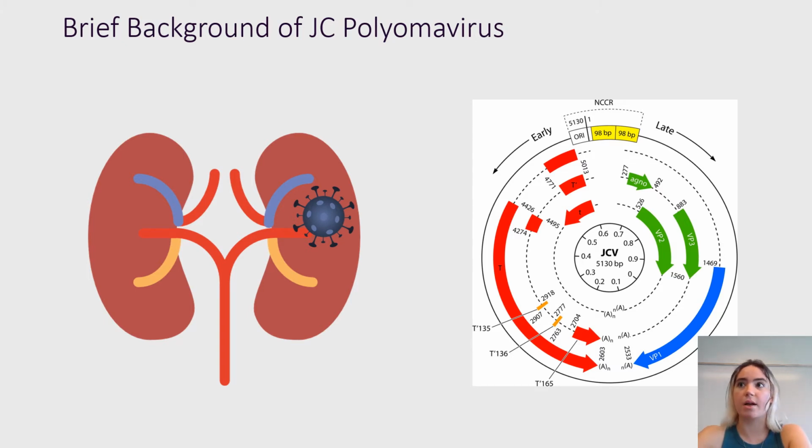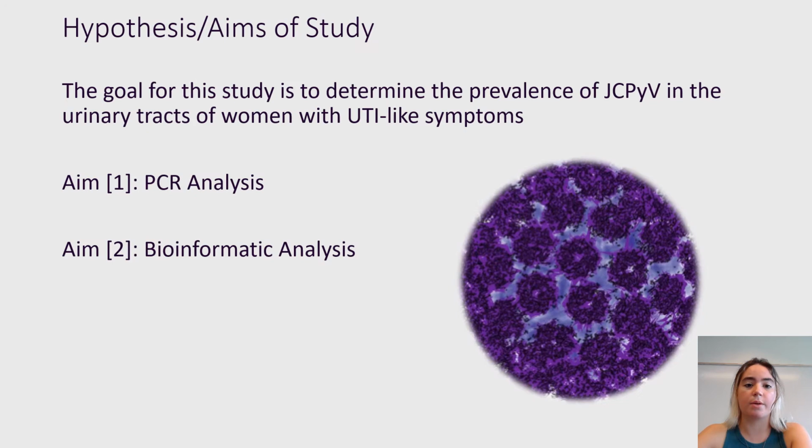So how do we tie it back into the UTI incidence? We have found while conducting previous research that JCV is more frequently found in postmenopausal women with overactive bladder symptoms. And since there's some similarity in those symptoms with UTI symptoms, we set the goal for this study to determine the prevalence of JCV in the urinary tracts of women with UTI-like symptoms. And for this presentation, we broke this down into two steps, the first being through PCR analysis and the second through bioinformatic analysis.